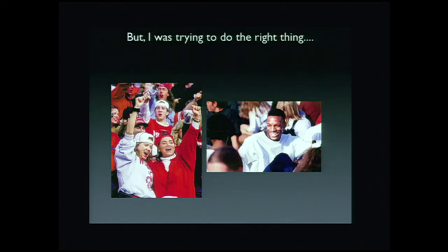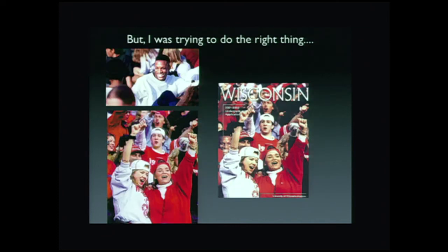So sometimes I think what happens is that we're trying to do the right thing. We believe in diversity and we want to be able to portray it in our University of Wisconsin yearbook. And so we like this picture on the left for the yearbook. It's got a lot of enthusiasm. They're wearing the Go Big Red sweatshirts, but we don't have any minority faces in it, so maybe we can just stick them in there because we want to show that we care.